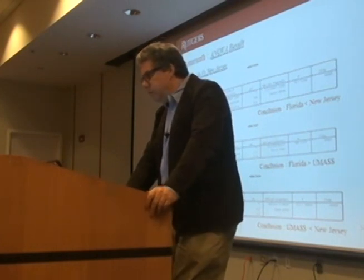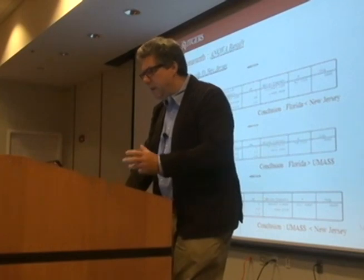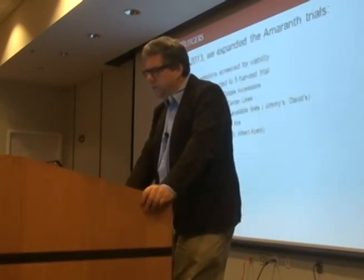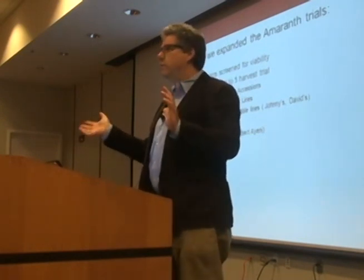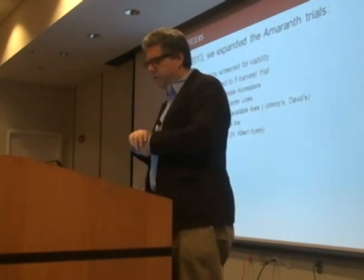The conclusion really is Florida, New Jersey. The amaranth coming from New Jersey is yielding a little better than the Florida ones. Florida ones yielding a little better than UMass, but ultimately there's really not that much difference. And so all the states can do this. I think it's the way we set up the studies. It's not necessarily an indication of a risk if you're in one state versus the other.